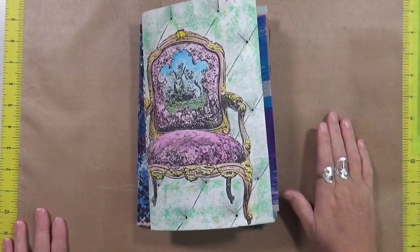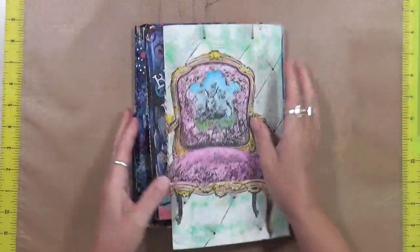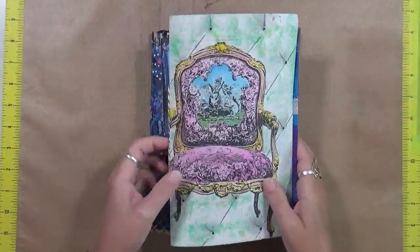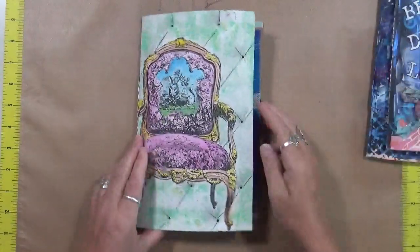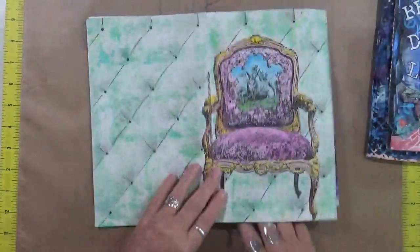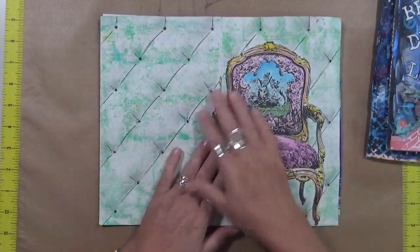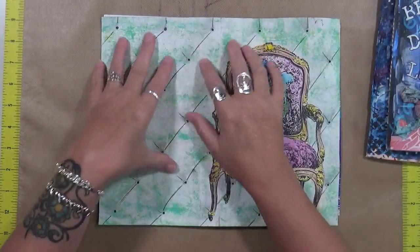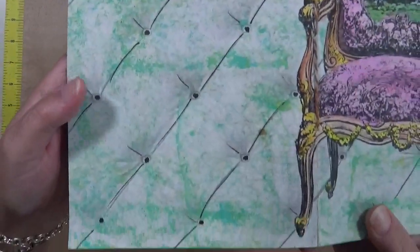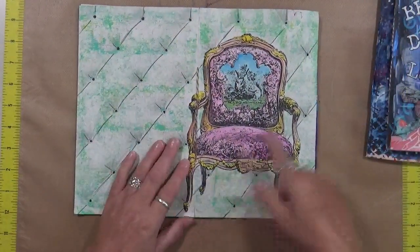Alright, guys. Well, I got some on camera, some I didn't. These have actually been on my desk for a little while now, and I've just been playing around in them. So let's see what we've got. I know I played around with the cover on this one. And I like it. I love the way the brayer gave it an old look, like it's old leather or something. But anyways, I had fun with that.